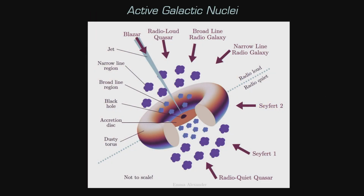And what is happening, again, here's kind of a schematic. You have a central black hole. None of this is to scale. See that there. You have a black hole, and then you have this toroid, this big donut of gas and dust. And then here's that jet that I was talking about that comes out in either direction. And then it turns out that there's lots of gas clouds as well.